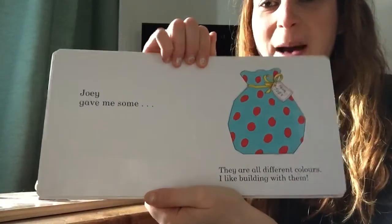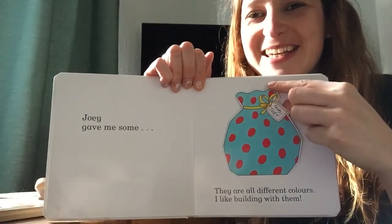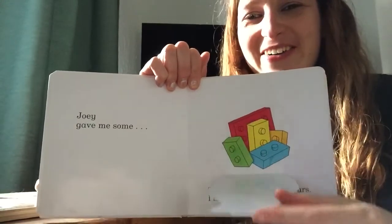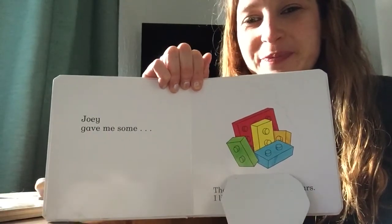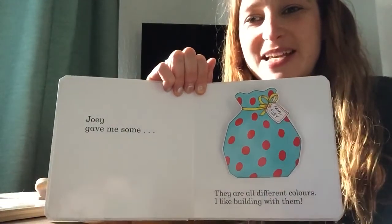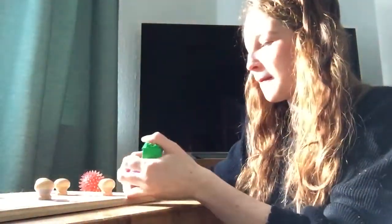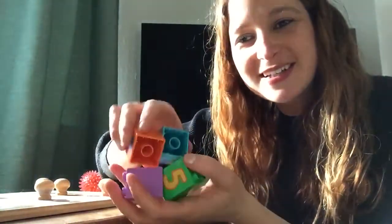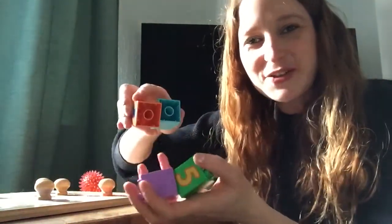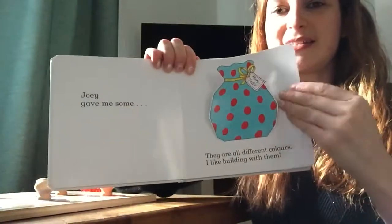Joey gave me some. Ready, steady, go! Some blocks. They are all different colours. I like building with them. Do you have some blocks at home? Blocks. What's next?